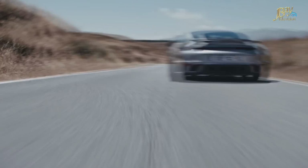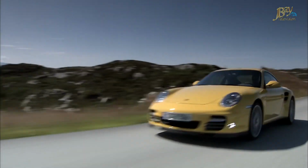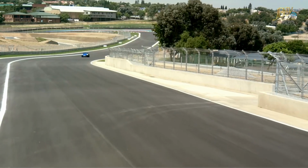Whether it's the 4Bear from 1975 or the 992's perfection down to the last detail, they have all claimed and can still claim to be the worldwide benchmark for performance-oriented sports cars, something every generation has lived up to.